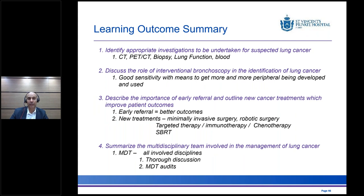All right, so finally, let's go through our little learning outcome summary again, point by point. The first one was to identify appropriate investigations to be undertaken for suspected lung cancer. That includes PET, PET CT, lung biopsy, lung function, and blood tests. We discussed the role of interventional bronchoscopy. We want to improve the sensitivity, and with new technologies we're able to improve the sensitivity, but also improve the range of lesions which we can basically attack with the bronchoscope. So newer technologies will allow for a far greater scope for using interventional bronchoscopy and biopsy.